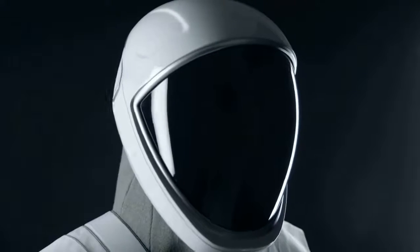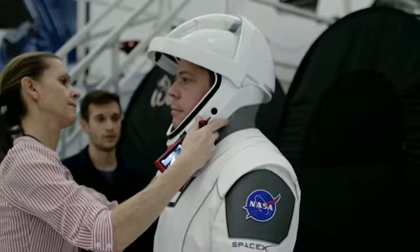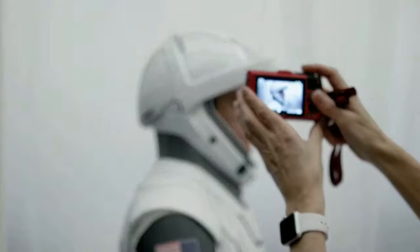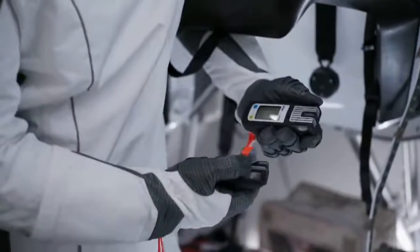We designed the helmet in-house. The helmet serves a number of different functions. Obviously, it's protecting the crew's head and it's retaining gas like the rest of the suit, but it also houses the microphones as well as the valves that are regulating pressure in the suit. We had to design the gloves so that they would work with the touchscreens, but the gloves also still had to do a number of other things like the rest of the suit. So all of those things had to come together within the glove.